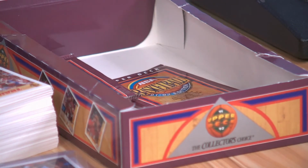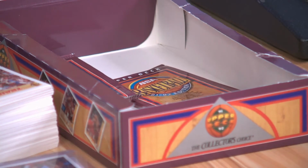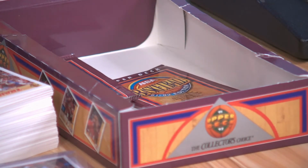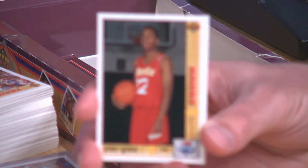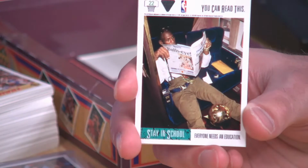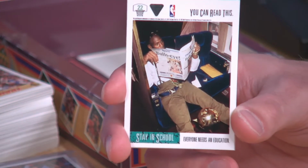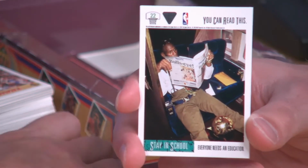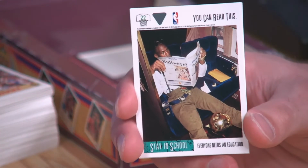Give it a little drum roll action. We got three packs left. Let's see what we can pull with these last three packs. Will we get yet another? Oh, here we go. Another Stay in School Michael Jordan. Oh my God! I was just saying, will we get another Michael Jordan? Are you kidding? Another Michael Jordan Stay in School.